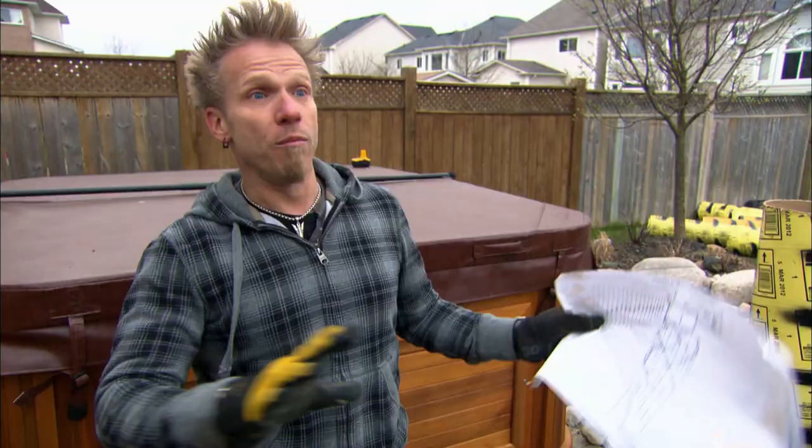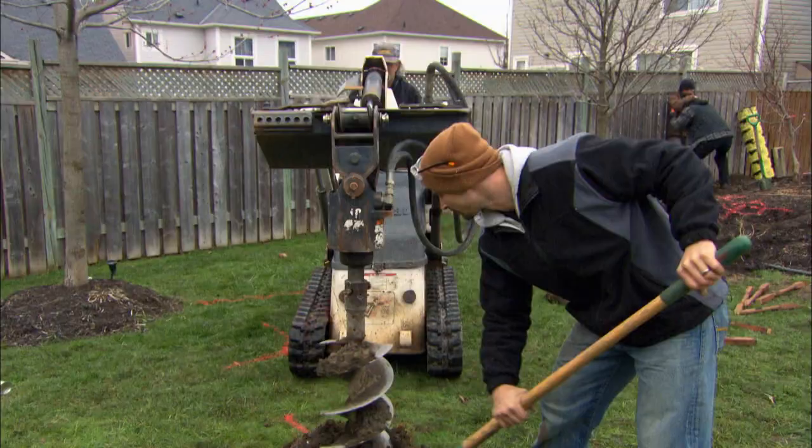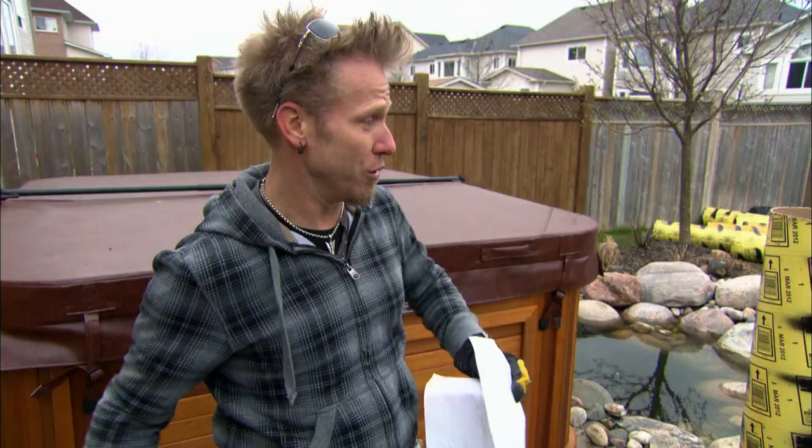Oh. All right, so we're marking everything out. We're moving like crazy. We got paint and guys just flying all over the place. We got our digger going, so the holes are being dug, then the builder tubes are going in and being filled with concrete right afterwards. So it's anarchy and mayhem as it should be. So it's going well.